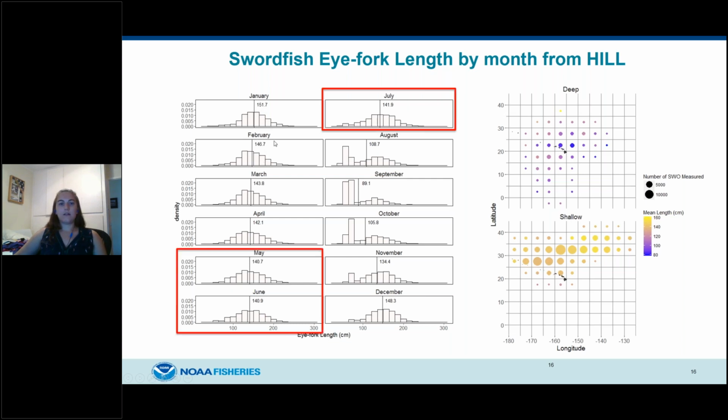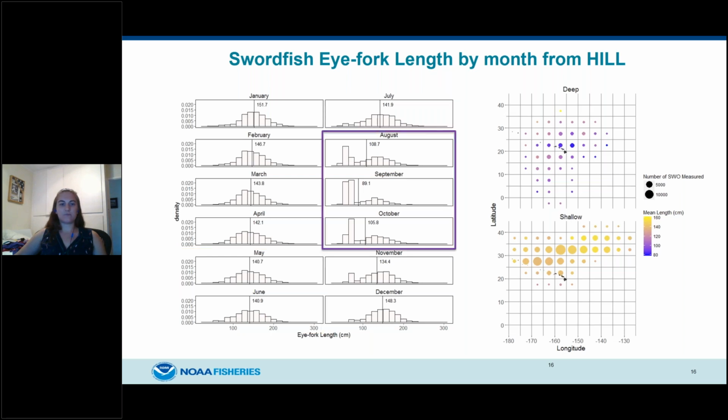May, June, and July is when we believe that swordfish are spawning around Hawaii. You can see the average size is around 140 to 150 centimeters. But in August, September, and October, we see these peaks of very small fish. The mean length decreases pretty substantially, down to about 100 centimeters. And you can actually see this peak move and grow into the population over time.